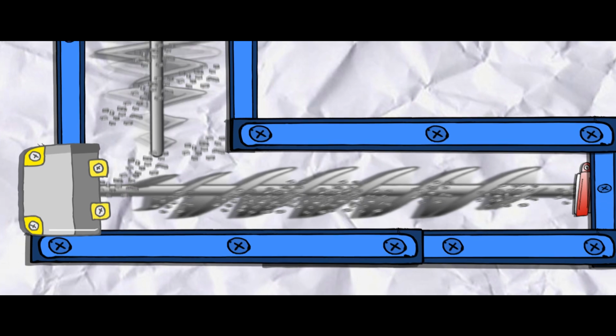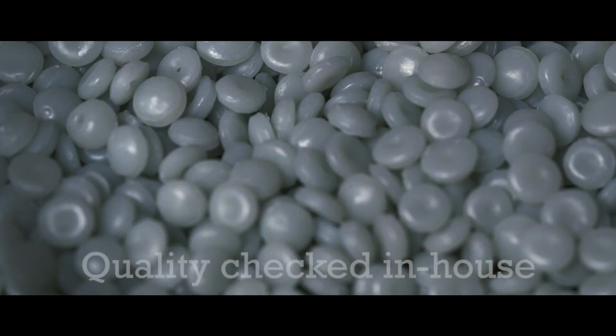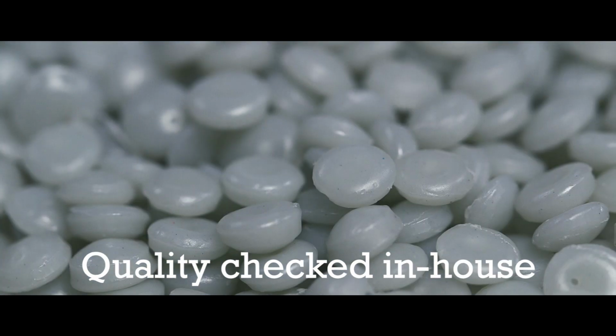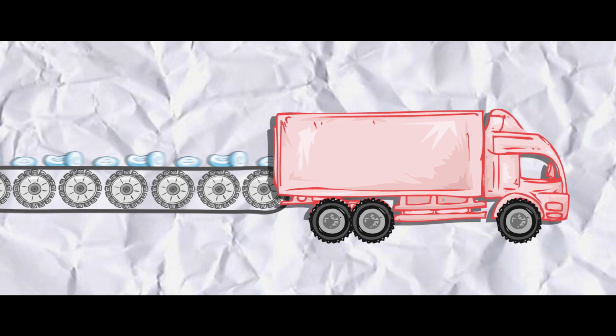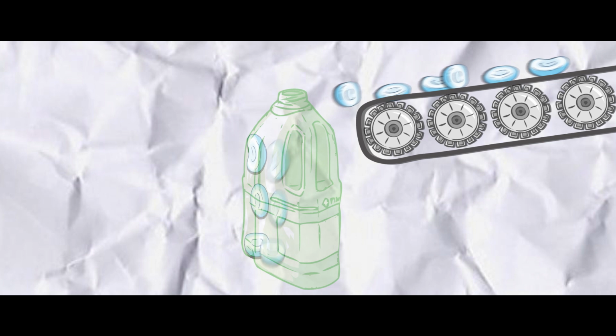A screw pushes the material along and melts the flake before finally cutting the product into pellets. The pellets are quality checked in-house to ensure they're ready for distribution. These pellets will be transferred to another plant that will convert them into new milk bottles, thus completing the recycling process.